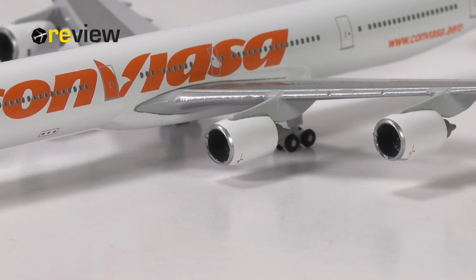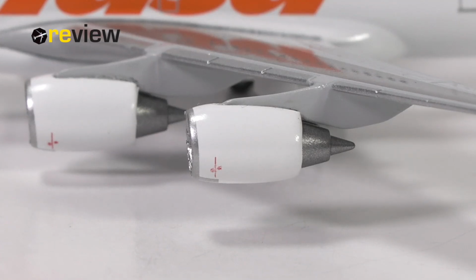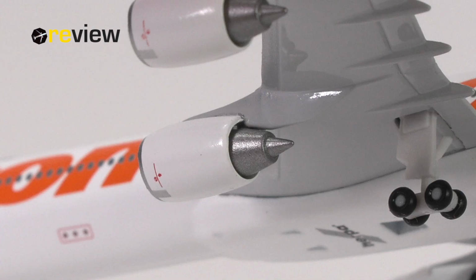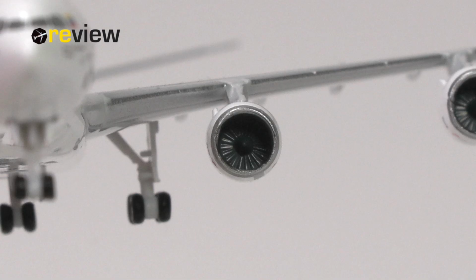Now, they have been kept in all white, just as most of the fuselage, but do have the silver leading edge printed on and the safety markings, and quite interestingly, on the inner side of the engines, there we find the Rolls-Royce logo. And from what I've been able to gather, while a little bit unusual maybe, it seems to be the right placement, so well done Herpa to catch that detail and add it to the engines. The physical detailing of these engines, also here I have nothing really to complain about. I think Herpa has done quite well with that.